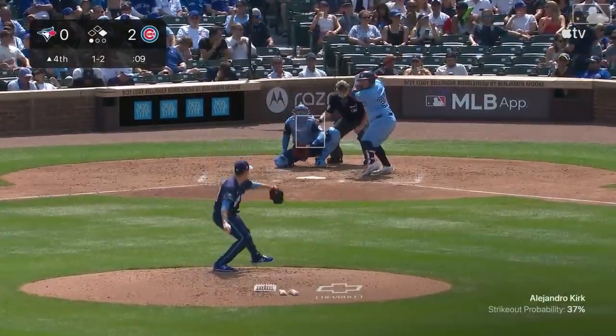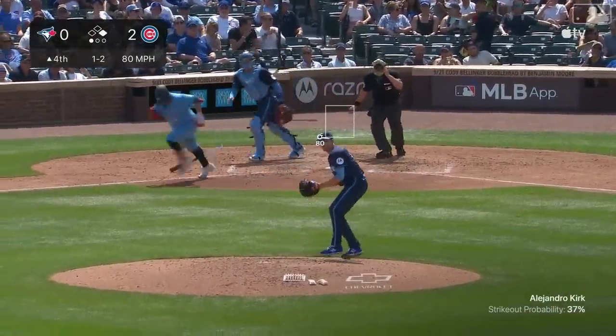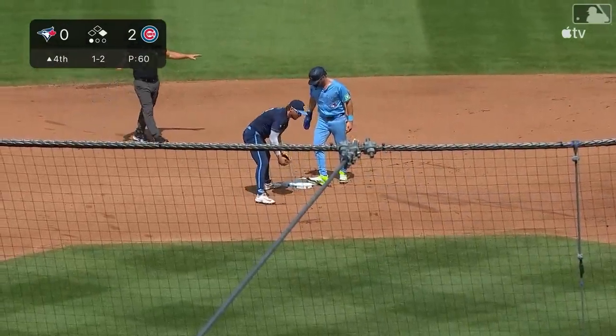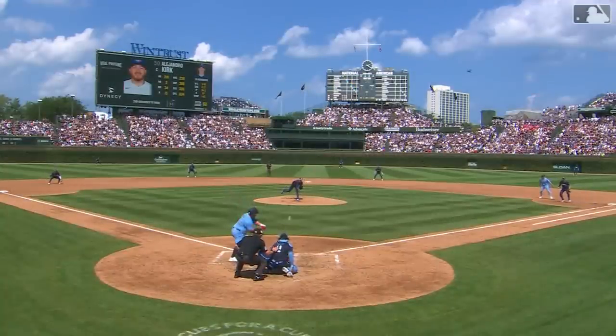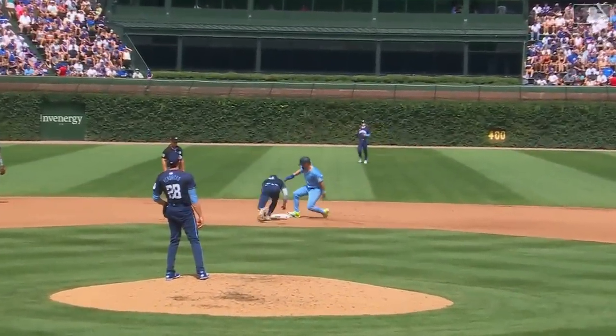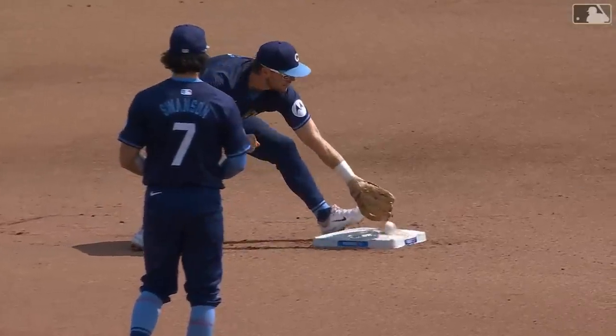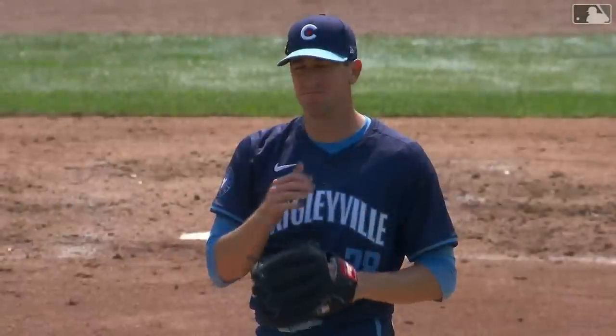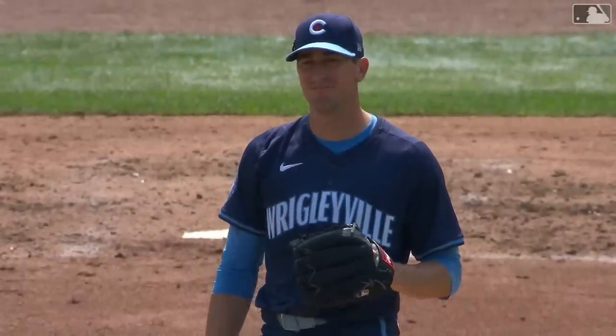2 strikes on Alejandro Kirk, who rolls one back to Hendricks. Throws it to second a little bit low, and Horner can't make the play. Everybody's safe. Could have been a double play ball, especially with Kirk running, but a low throw by Hendricks. And that ball lands literally on top of the bag, and he never is able to receive it in his hand. Really tough play, and he says, that's my fault. I got to give you a better throw.